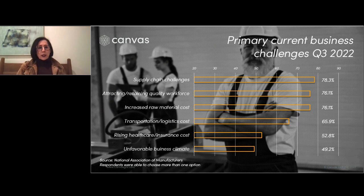One of the data points that we use and constantly monitor comes out of the National Association of Manufacturers, and their latest member survey ratifies some of the thoughts that we had based on prior research and the reason why we built our Canvas Envision platform. So what you can see here is the kinds of challenges that businesses are facing today.